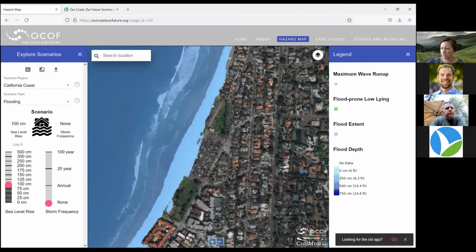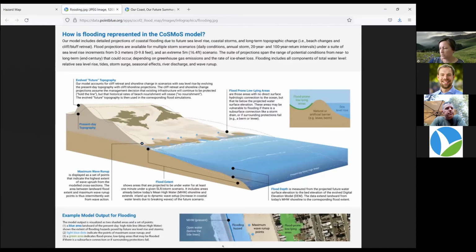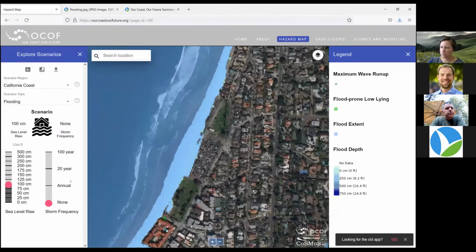the flooding projected here. And if you're new to the modeling, you can click on the information, the little question mark icon, and we have these really great infographics that we worked with a graphic designer to develop, which really explain the details of what it is that you're seeing in terms of flood extent and maximum wave run up, and what all of these different things mean, both in a picture of the cross section of the shoreline, but then also an example of the output down below. Okay, so those are the main pieces.